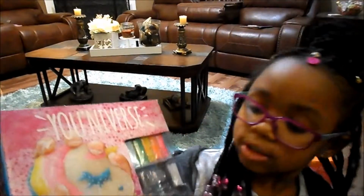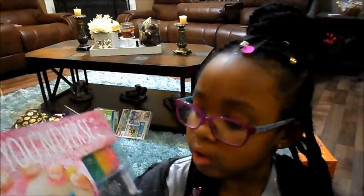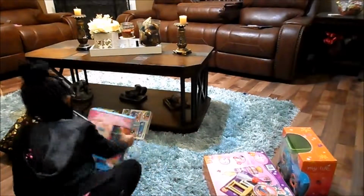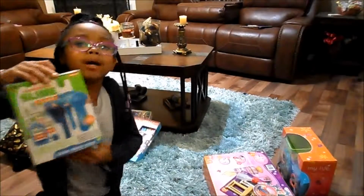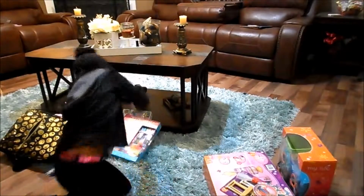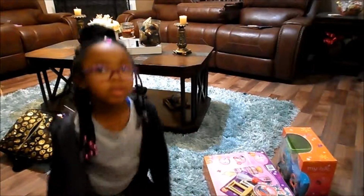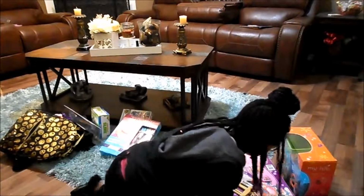Show them the picture. So it has a unicorn on it. Looks like he's sleeping. I don't know. Oh, this must be the nose or the little print thing. Oh, you guys. I showed you this, but this is one of the cool things. I thought your Legos was cool too. Well, yeah, my Legos cool. All the toys are cool. Because you asked for them. Yes, I asked for them.